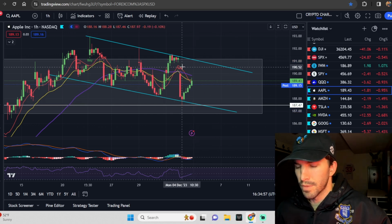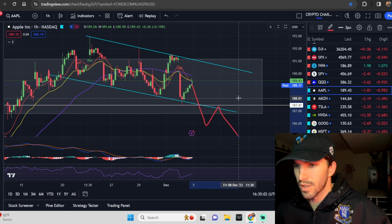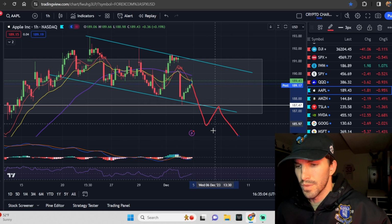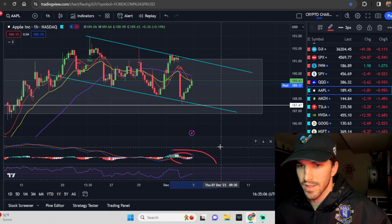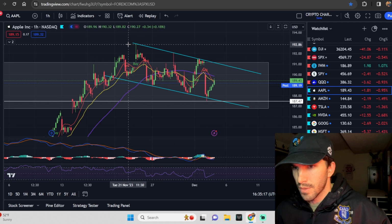But we really need to break out of this overall structure and start to head to lower levels in order for that negative trend to continue. We need to get some deeper levels in this MACD. Now, we did go over the bullish case. We're still not out of the woods. We're bouncing off that 20 on the Qs, right?